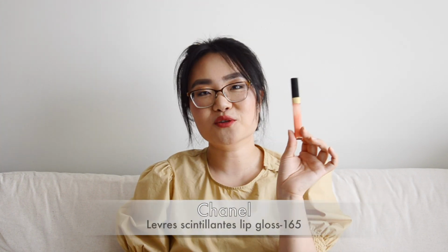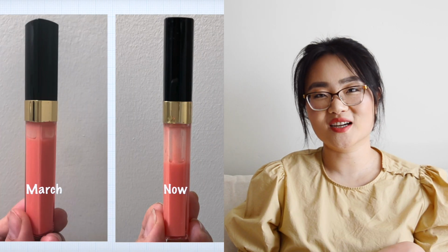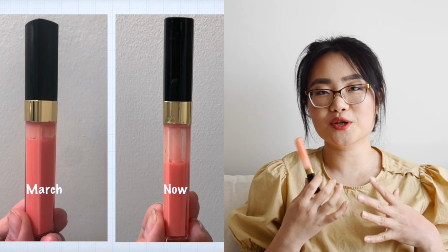But as it works out, since I'm no longer doing the 24 products in 2024 challenge, I could just pick a few products from that list for this project. One of them is a Chanel lip gloss, and my goal is to use this one up. This is how much product is left in this gloss. I don't use this gloss on top of other lip products. I mainly reach for this when I need something hydrating on my lips. Yeah, that's the first one I'm rolling in.